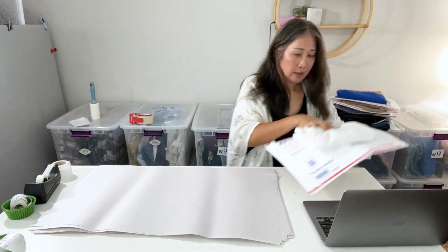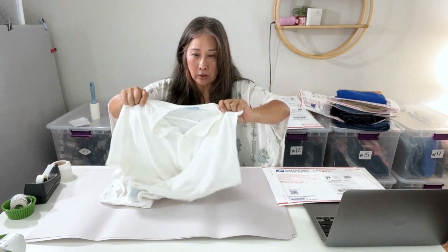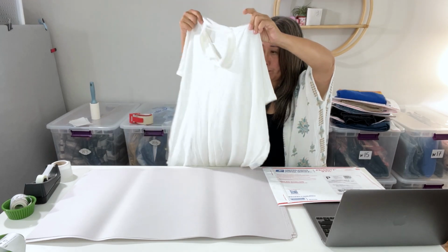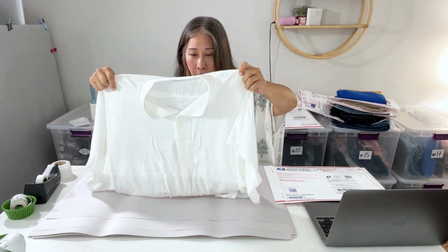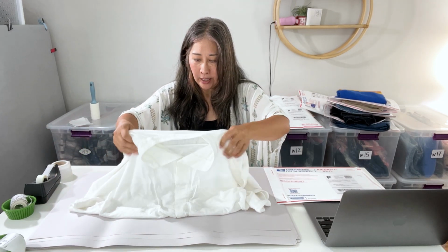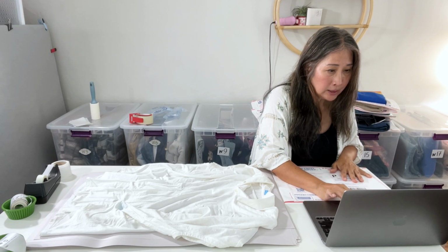Okie doke. So this is the first time I picked up this brand, and I've heard a lot of other resellers talk about it. It's J. McLaughlin, and it's just this really nice knit top. Very kind of slouchy, relaxed fit. Feels really great. Feels like a really excellent quality cotton, perhaps. Let me go ahead and look it up.